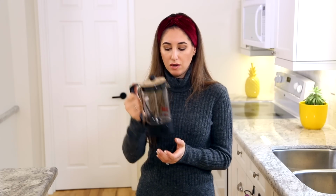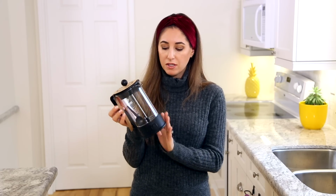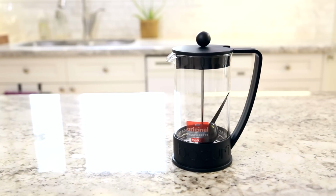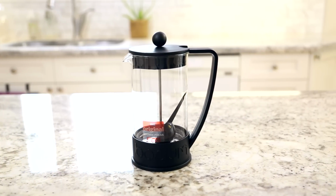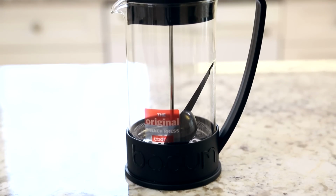It is so heavy. If you have a coffee or tea drinker on their list and they have yet to convert to using a French press, there are so many reasons why they should give it a shot. And that's why I think this would be a great gift option for them. Now, I will say this model is about $20 US. That's because it's got a plastic base. If you wanted to upgrade a little bit, I have one that's fully stainless steel. It was about $45.